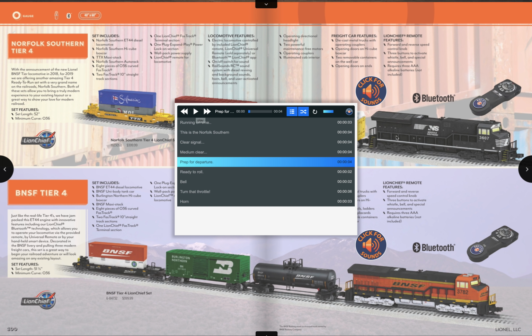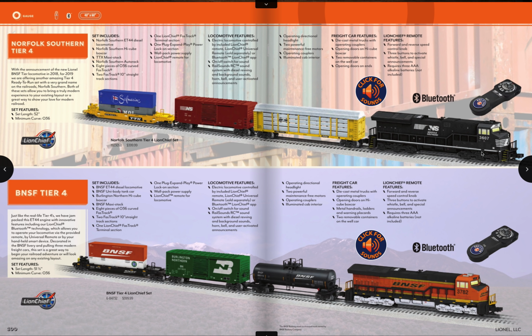NS. Pretty interesting sounds on that, actually. I like the cab number specific crew talk.